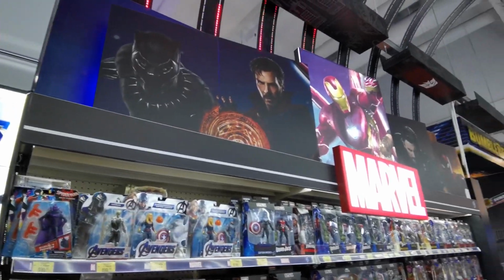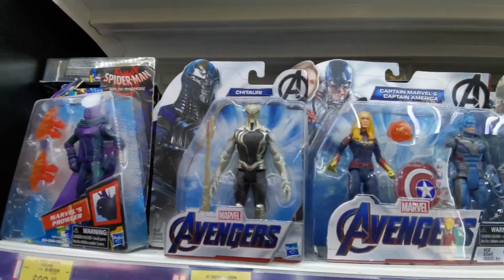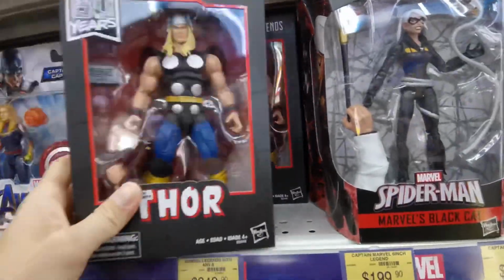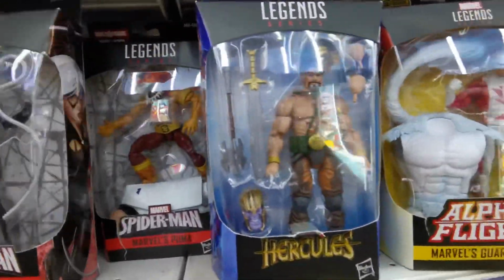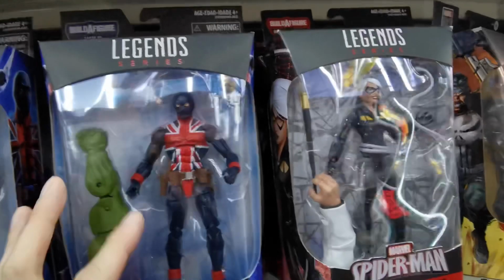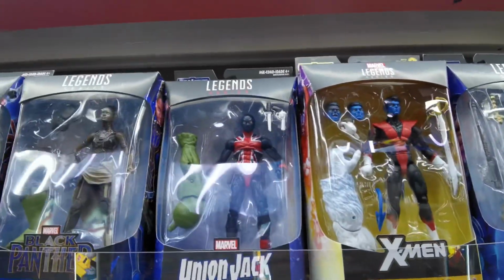And now for their action figures section, which includes Hasbro as well as Marvel Legends. They do have the 80 Years Thor figure, but there is no sign of the Captain America or Iron Man. As for the Marvel Legends, I must admit normally this is more or less the older series. Every time there's a new release it is sold out pretty quickly. And these are the ones probably less popular in my opinion.